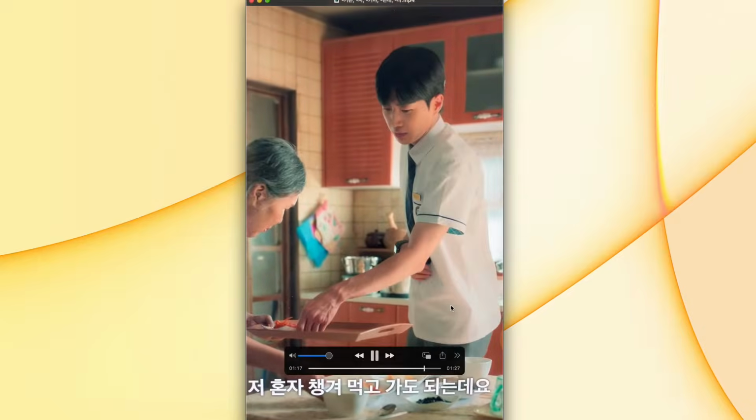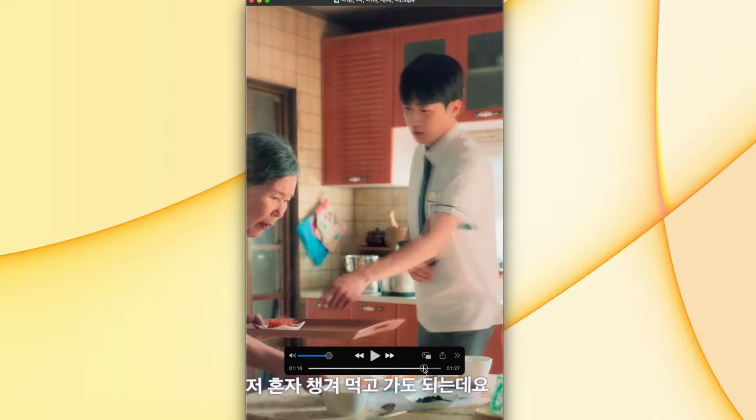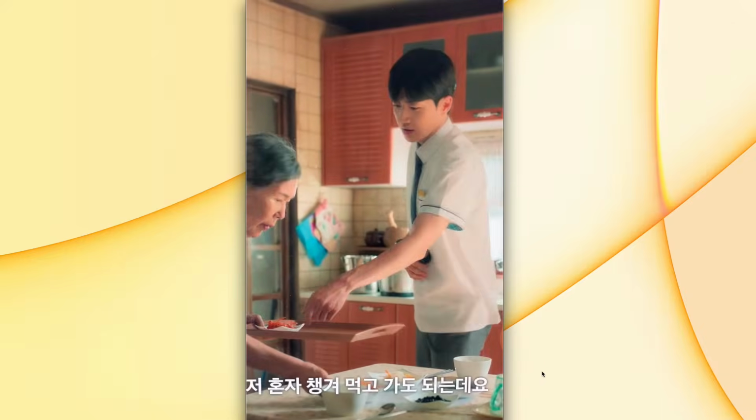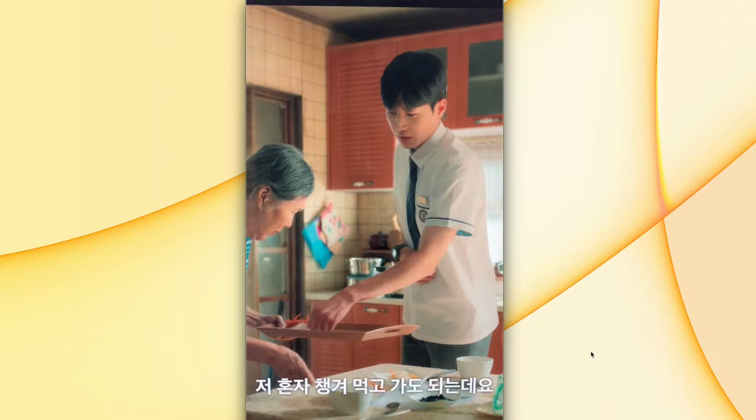저 혼자 챙겨 먹고 가도 되는데. 여기도 보시면 할머니가, the grandma, is making breakfast for her grandson. And so the grandson says, 저 혼자 챙겨 먹고 가도 되는데요? 저 혼자 챙겨 먹고 가도 되는데요. Basically, I could have made it by myself.